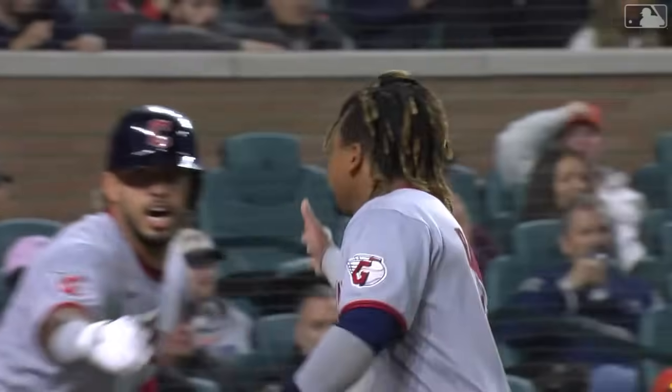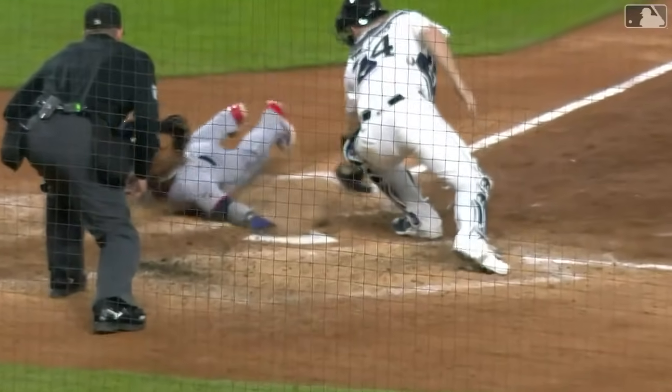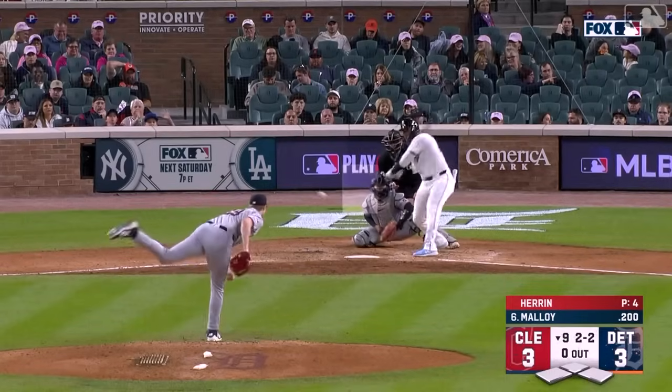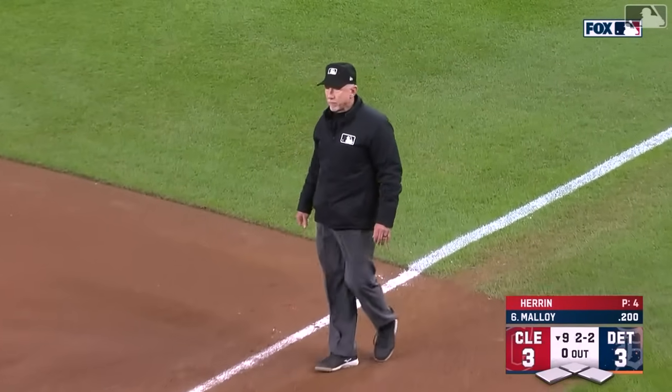Hosey beat the throw by Torkelson. Oh, what a break from third by Ramirez. We are tied at 3. Well, here we go. Bottom 9. He went around. Strike 3, 1 gone. 4 straight strikeouts for the Cleveland bullpen.